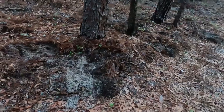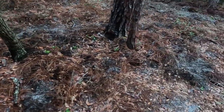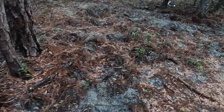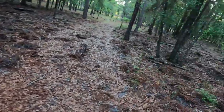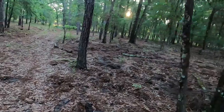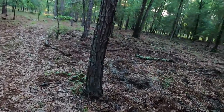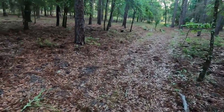Look at all the fresh hog rooting. There's probably hogs right around here right now. Makes me wish you could be in here with a bow this time of year. You're not allowed to hunt in here this time of year for hogs, but now would be the time because they sure come in. There's a lot of hog rooting in here.